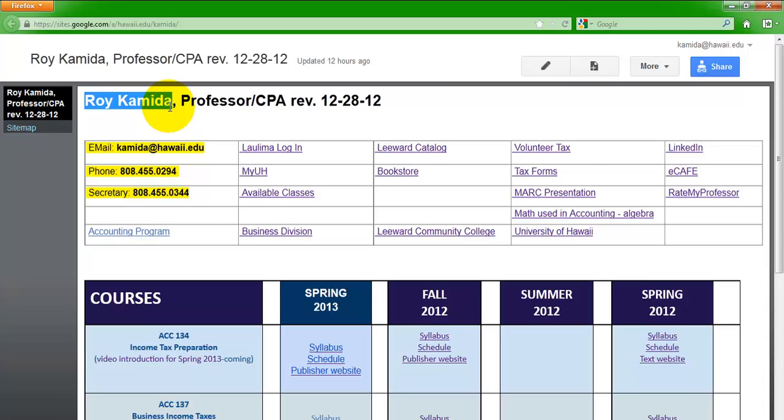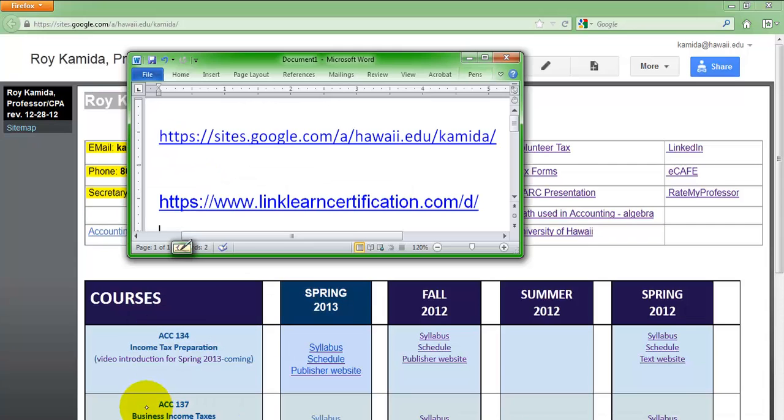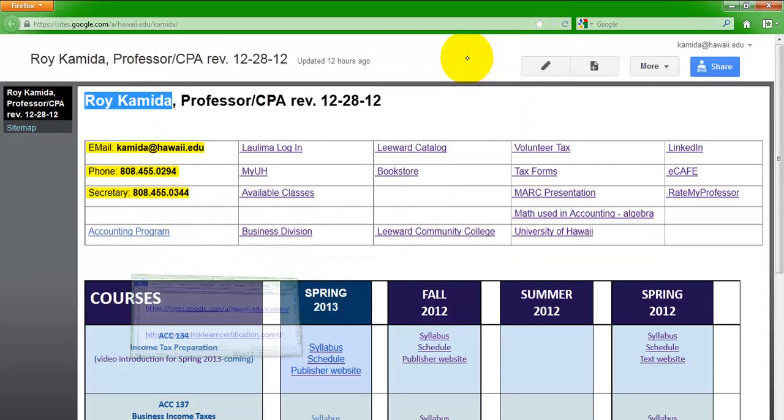And what you're looking at is my personal homepage that you can get to by typing in this URL address. Now, instead of typing it out, if you receive any email from me, at the bottom of that email message is my name. And if you click on my name, it'll take you to my personal homepage.